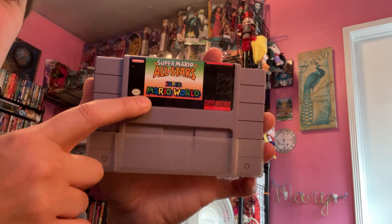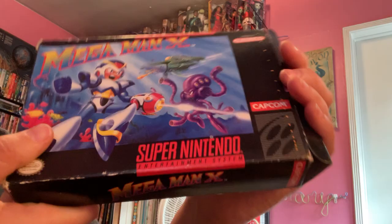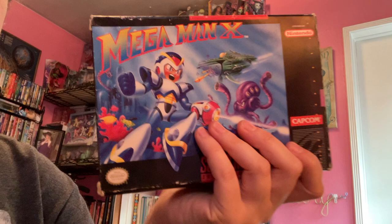Don't think it came in a box. I think it was just straight with the game system itself. I never got into Mega Man like other people did, but I really liked X for some reason. There was just something about the X games that were just more interesting, and I liked the art more.